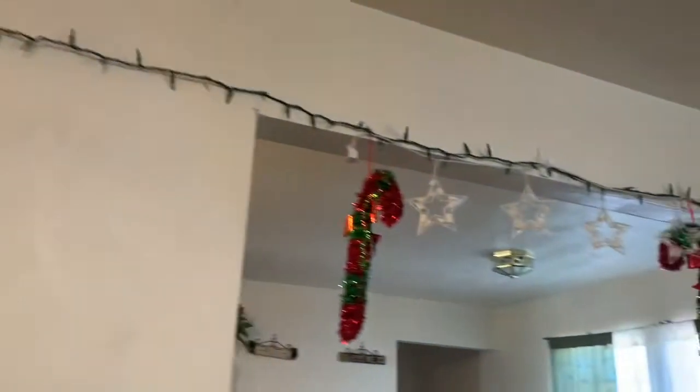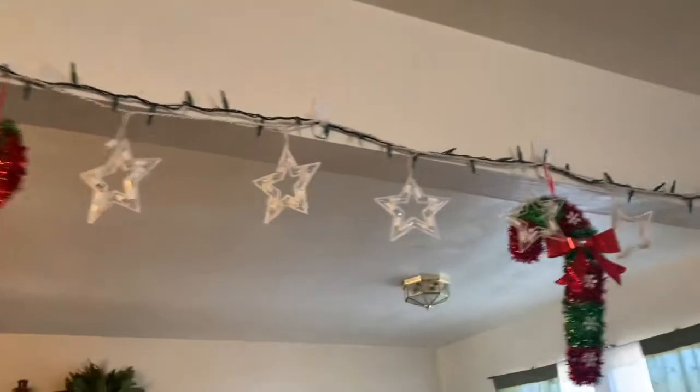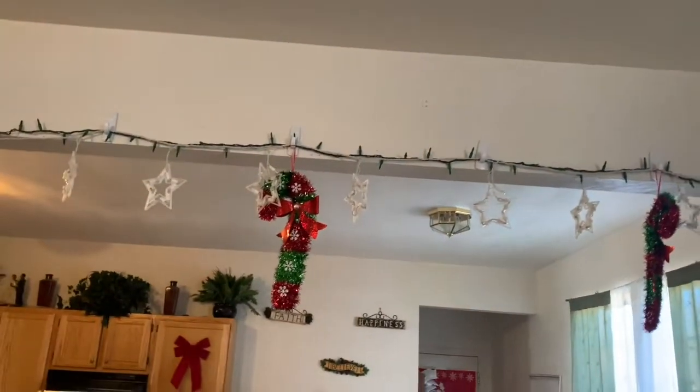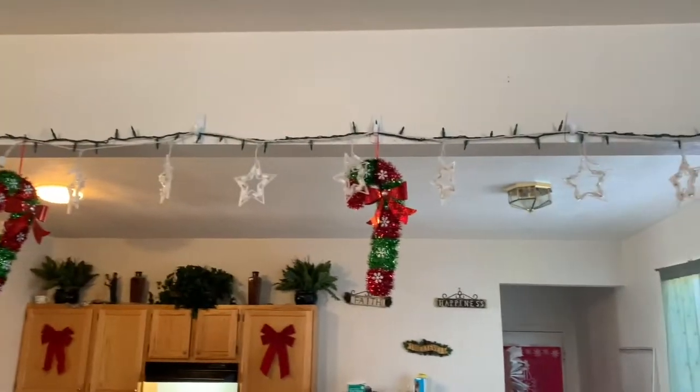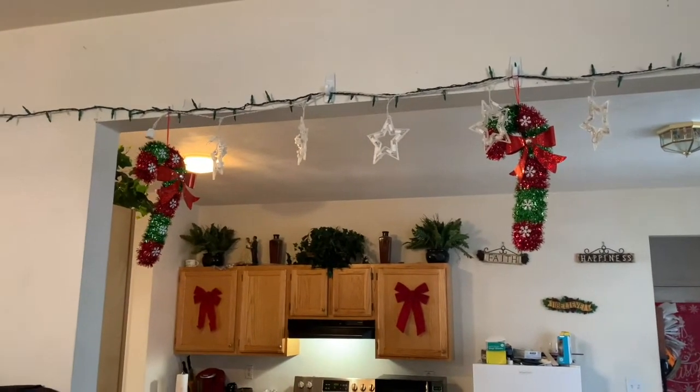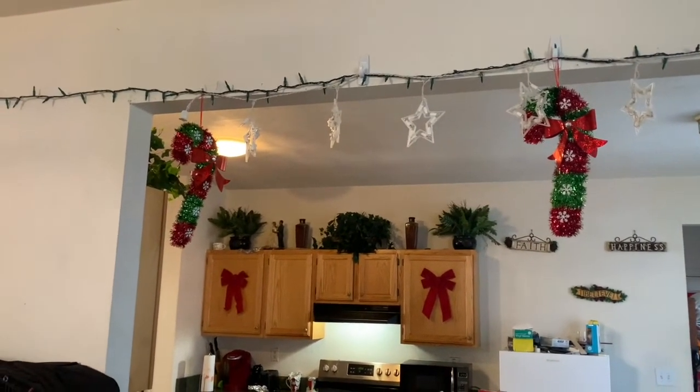And I did the same thing across here. I just kept my lights going across here. I dropped some stars down and put some more of those little Dollar Tree candy canes across there too. So I'm gonna show you that too. As you can see in the background, I threw some bowls up in my kitchen, just on the cabinets, nothing special, just threw some bowls up there.